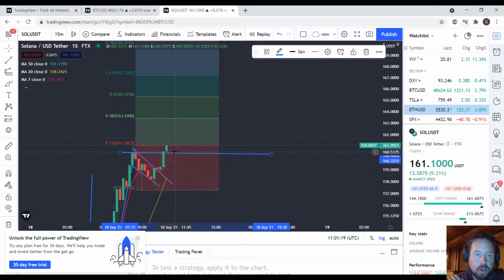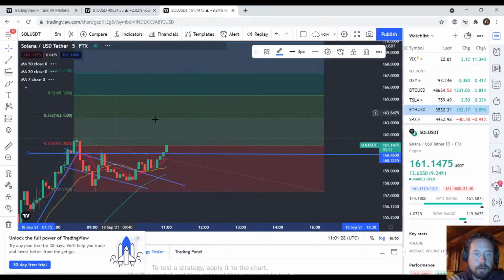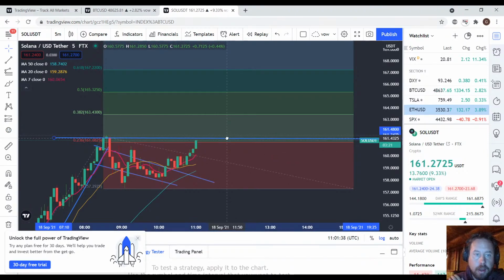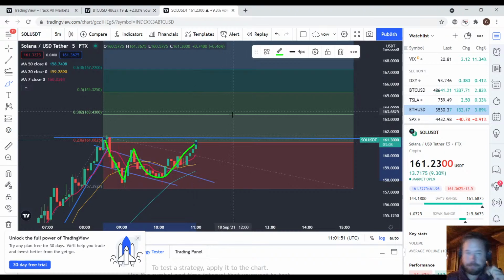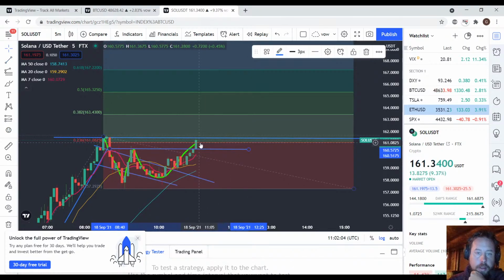This is looking very bullish to me. Let's go on the 5 minutes. So here we have the swing high up here. So we're gonna stay on the 5 minutes. We see a W pattern forming here. And the neckline here, we did close above it. So yeah, this is a bullish trade.